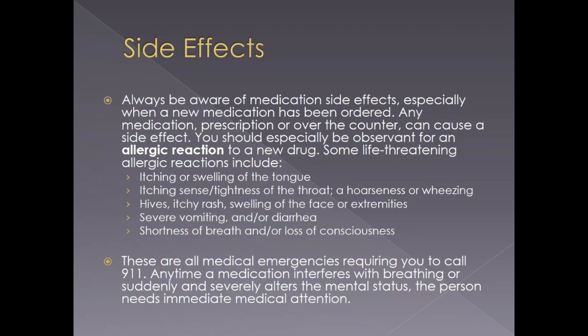Some life-threatening allergic reactions include itching or swelling of the tongue, itching, soreness, or tightness of the throat, hoarseness or wheezing, hives, itchy rash, swelling of the face or extremities, severe vomiting and/or diarrhea, shortness of breath and/or loss of consciousness. These are all medical emergencies requiring you to call 911. Anytime a medication interferes with breathing or suddenly and severely alters mental status, the person needs immediate medical attention.